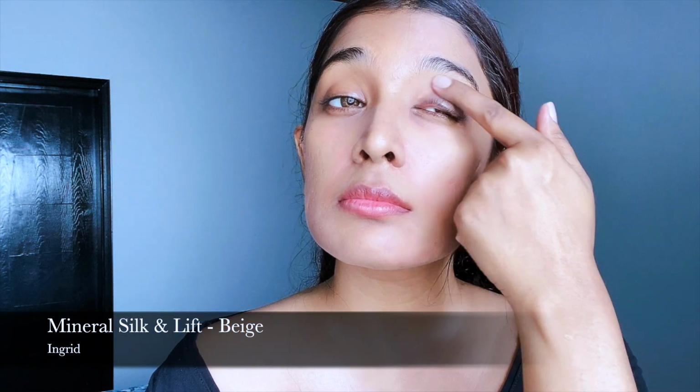Now I'm using a beauty blender and using it all over my face. Make sure that the product is blended well. Now we begin with the eyes, as eyes are the windows to our dark soul.